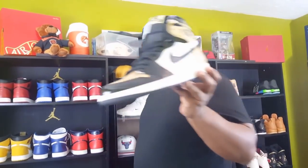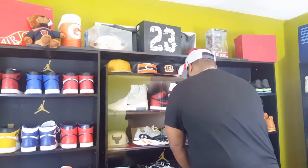Shout out to my plug that looked out for me. We even reached out and got my boy John a pair. Man, these are just fire, man. And these I'm still going to double up on. I got to double up. What do you think, baby? I got to double up? Double up. Got to have it.